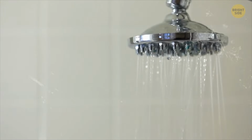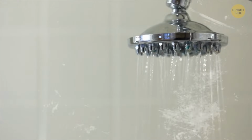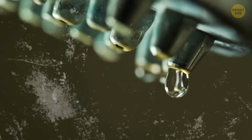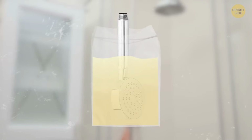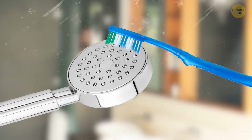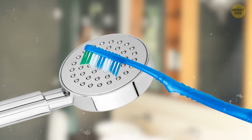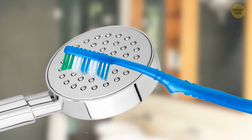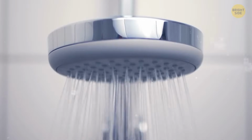And the final tip is for perfectionists. If your shower head has a hard water buildup, the water won't come out straight. To fix this, fill a plastic bag with plain white vinegar. Then put the shower head inside the bag, attach it with a band, and leave it overnight. In the morning, you can give your shower head a little scrub with an old toothbrush or clothes brush. This should help remove the remaining hard water dirt. This trick is also applicable for faucet heads.